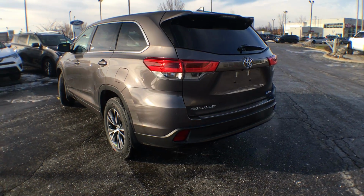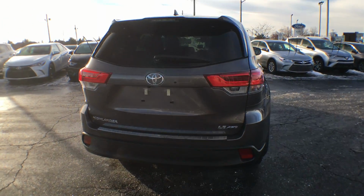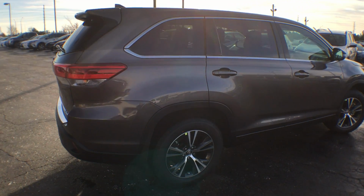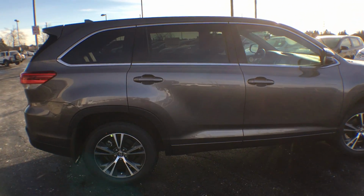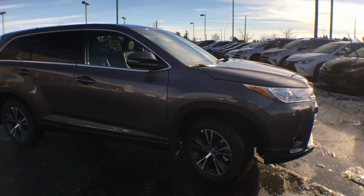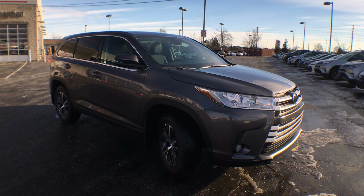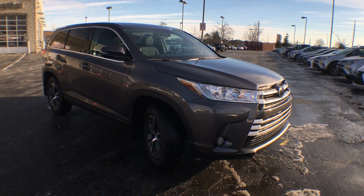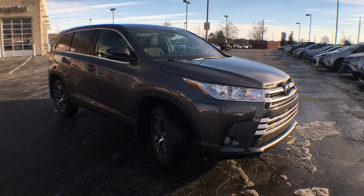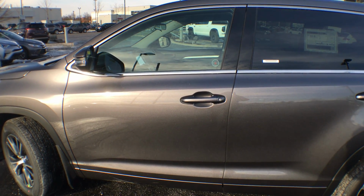On the rear here, we have our automatic liftgate, which of course has all your chrome badging as well as your windshield wiper. The taillights do wrap up along the side of the vehicle, which I always love the look of. You have chrome outlining all of your windows. And lastly, you have signals integrated on your mirrors. So there you have it, the exterior of the 2017 Highlander all-wheel drive LE with a convenience package. Let's go inside.